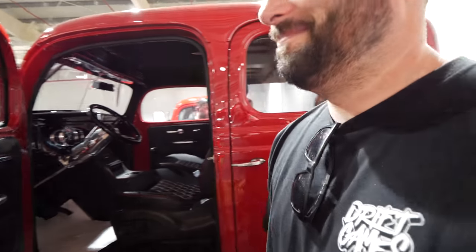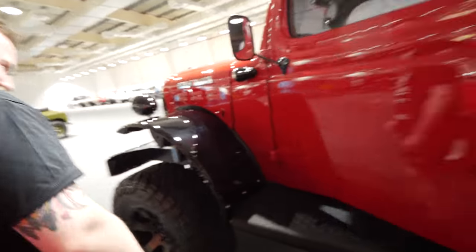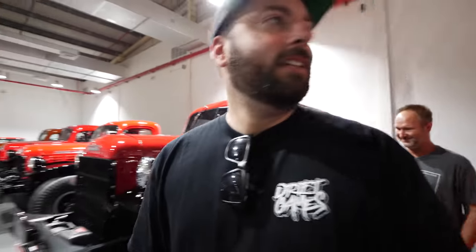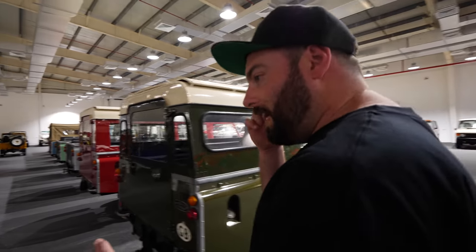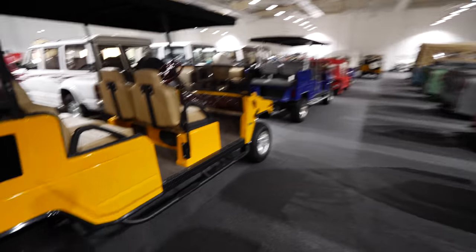Of course. We get amazed by the smallest of things. Well, if you want to get amazed by the smallest of things, I'm also going to show you these little cars in the middle here. This is straight from Jurassic Park. This is now Hummer H2 golf carts.